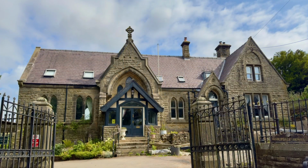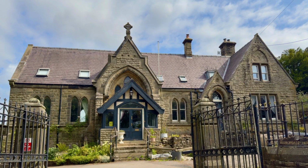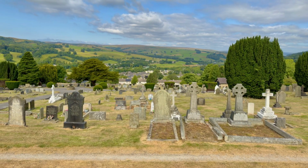The path runs by the cemetery gates. 5 Commonwealth war graves lie inside from the 2 World Wars. Look over the wall and the whole burial ground opens below you, with Nidderdale beyond.